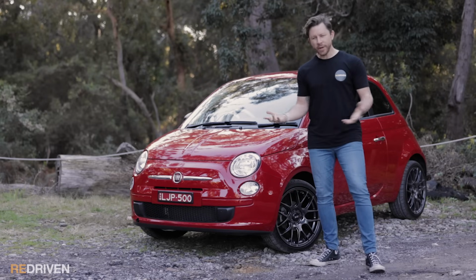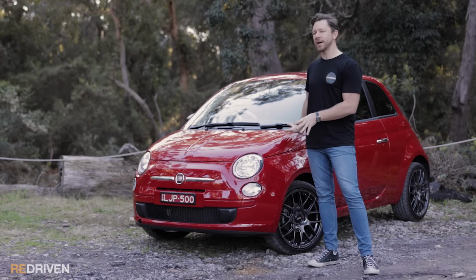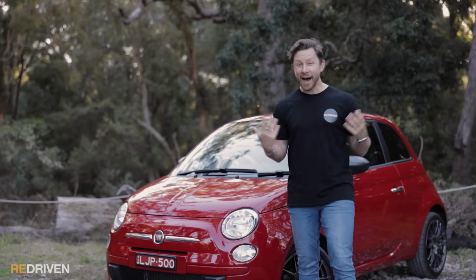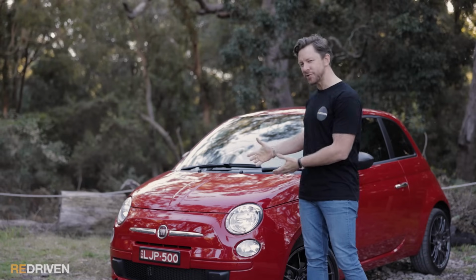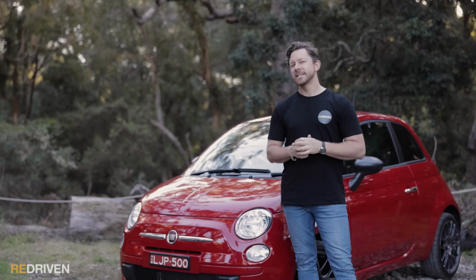Okay, look, for sure, when these are new, they're drenched in cool and they're one of the most stylish new cars you can buy, but what about when they're not new? What about when they're a few years old and have many thousands of kilometres on them? Are they reliable? What do they cost to own and operate? What are they like to live with on a daily basis? Are they just some loser that's been far too reliant on its good looks? And most importantly, should you buy one? Let's find out.